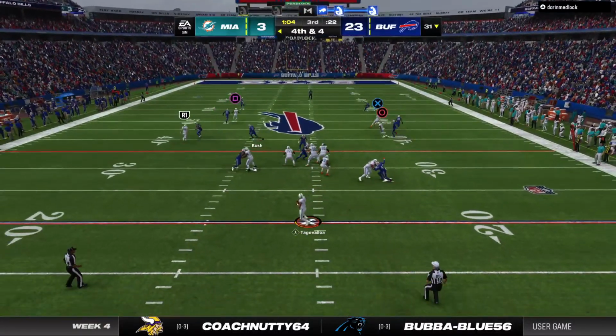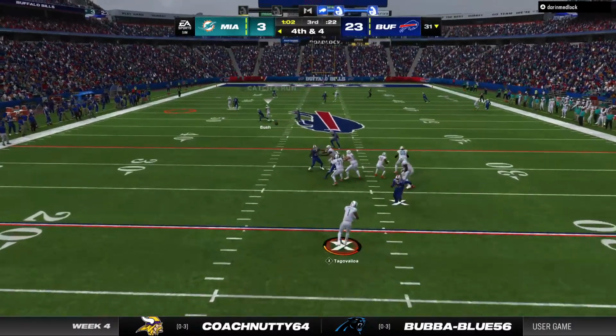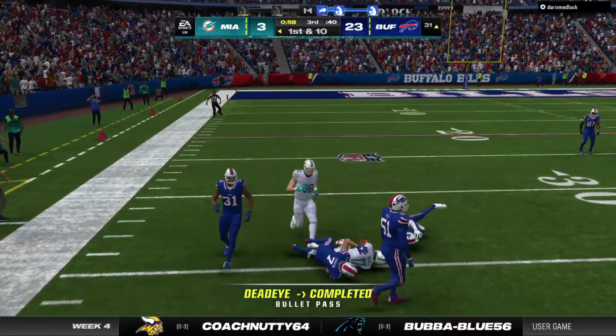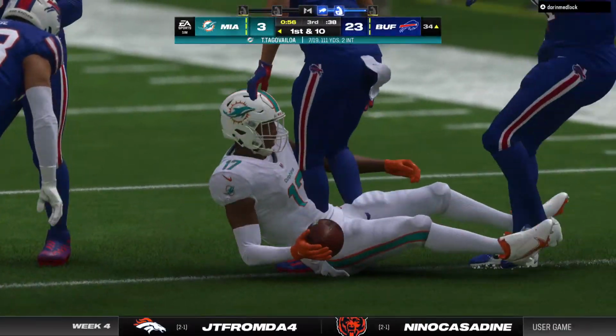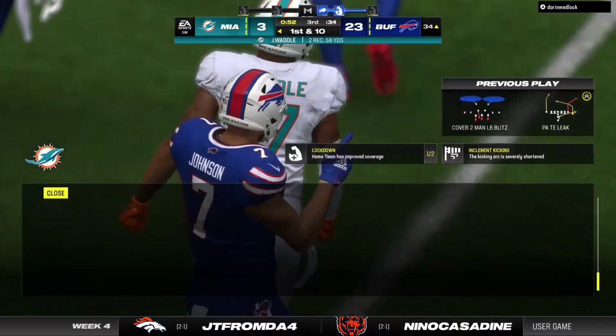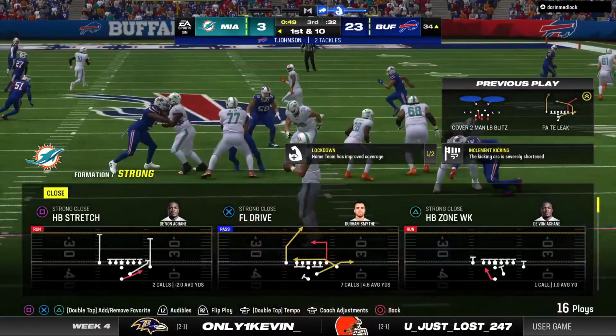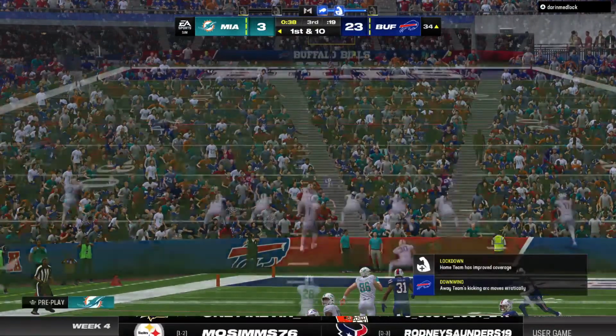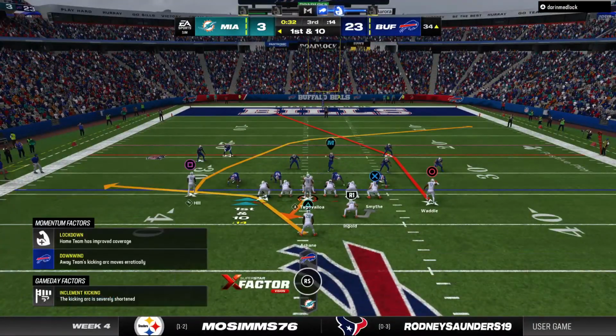Tagovailoa going for it on 4th down. That is caught. And he's going to get this all the way down inside the 35. 4th down conversion plays, you usually think 1, 2, 3 yards, maybe 10. Not there. What a huge pickup as the sticks make a drastic shift forward. So the big play changes the complexion of things.